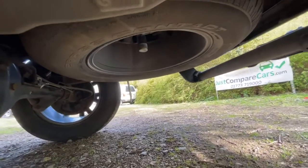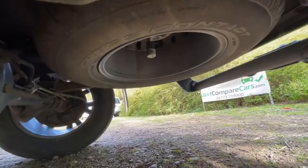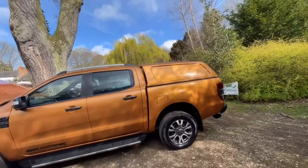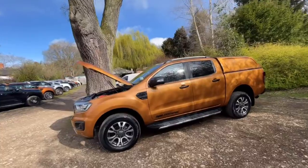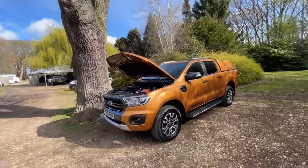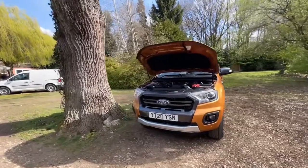Spare wheel, I think that's an alloy. It looks like an alloy, and it looks like a brand new tyre as well. So great news all round. The vehicle is in fantastic condition. One tiny little dent on that driver's door, which is a nothing. Couldn't even see it on the camera, but I'd rather be honest. Obviously full Ford service history, fantastic condition throughout.